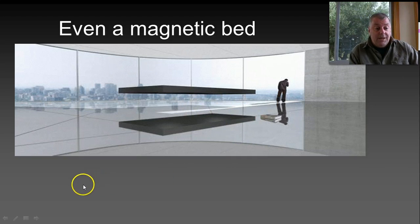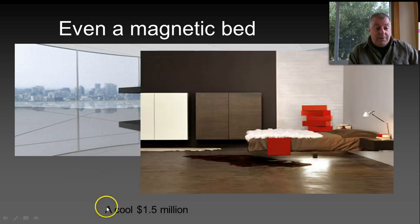There's another picture here, all made up, but it's only a cool $1.5 million because the technology to make that happen is pretty advanced, and so not many have been purchased at that price. But if I had a spare 1.5 million, I might think about putting one in.